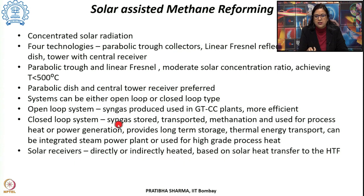So, initially the methane is converted into syngas. And that syngas can again undergo a methanation process to convert it into methane, and then it can be used for various processes, whether it is process heat generation or power generation in a gas turbine, or it can even be stored for longer duration. So, thermal energy is converted into chemical energy, and in this form it can be stored over a longer duration of time.